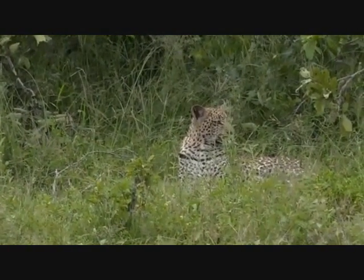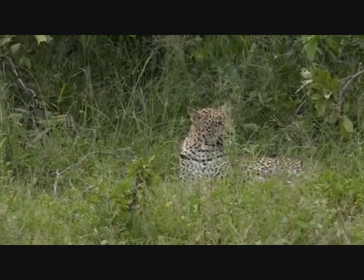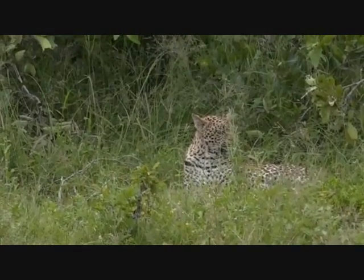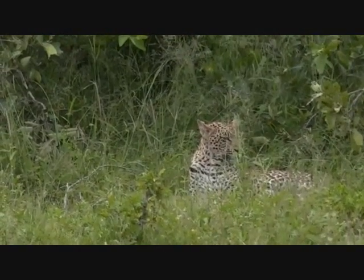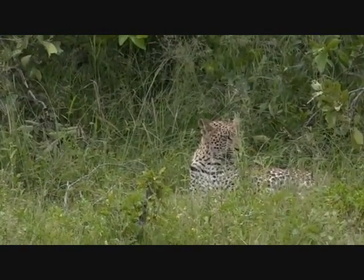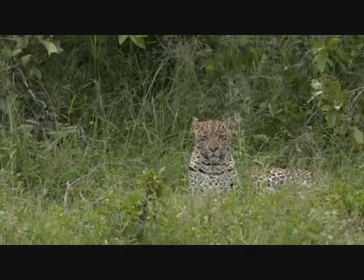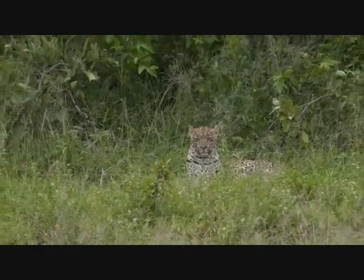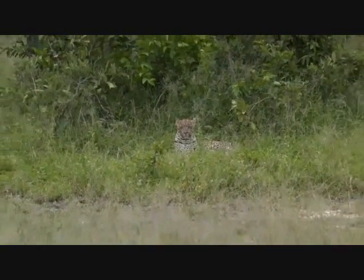Now I can hear way off in the distance some squirrels going, and that normally means that they've spotted something that might want to eat them. I suspect quite strongly that the mother of these two cubs is coming towards them.